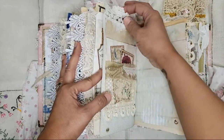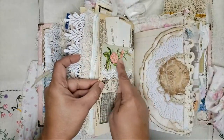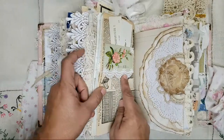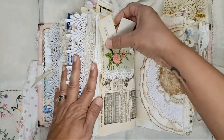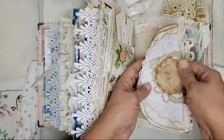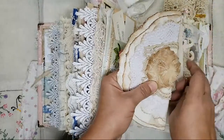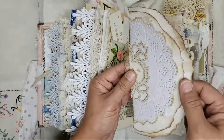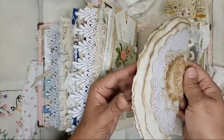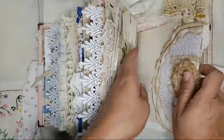Some cards there. I'm going a little fast, guys, because I need to show you the other one. This is a vintage calling card from the 1800s too, and I just added some lace there and some little vocabulary cards up here. That's authentic. Here is another one of these guys, but this one is bigger. It just hangs out with a paper clip. And I just have some vintage doily and some journaling spots. And then a little rosette flower I tea-dyed. And it just hangs out right there.